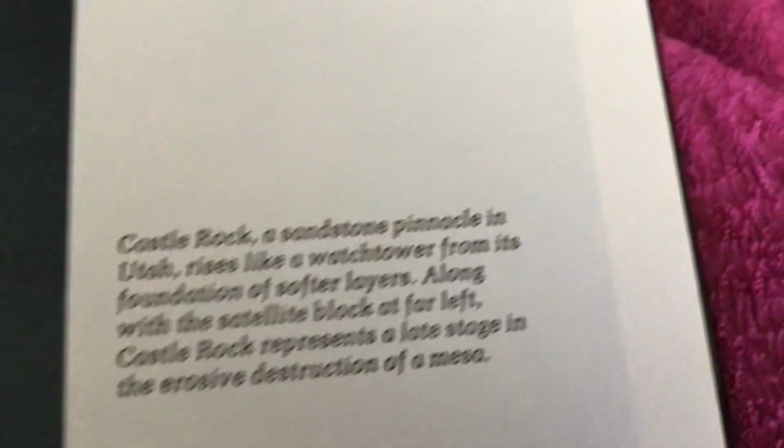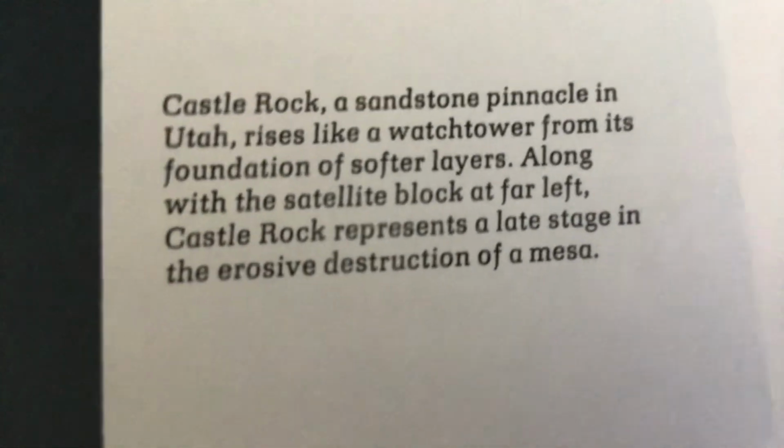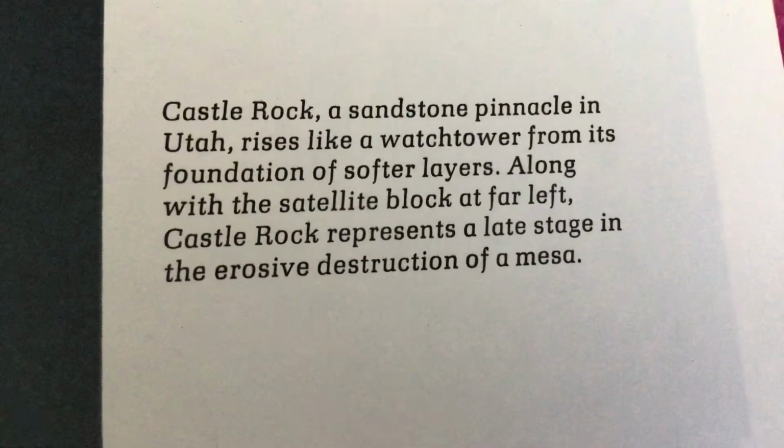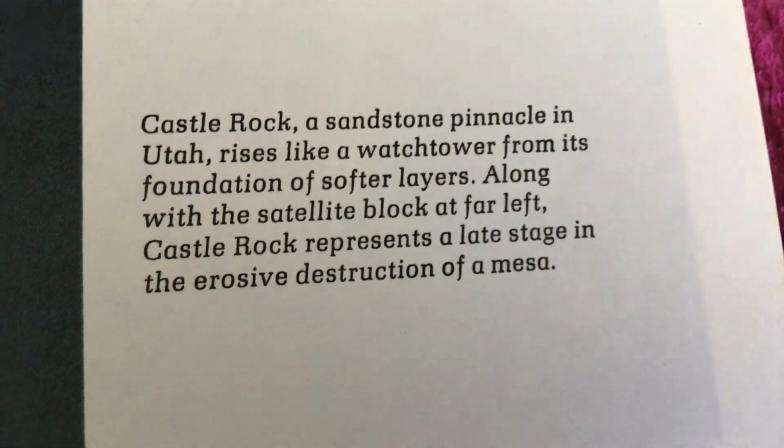Castle Rock, a sandstone pinnacle in Utah, rises like a watchtower from its foundation of softer layers. Along with the satellite block at far left, Castle Rock represents a late stage in the erosive destruction of a mesa. This is Castle Rock. And there's the satellite rock.